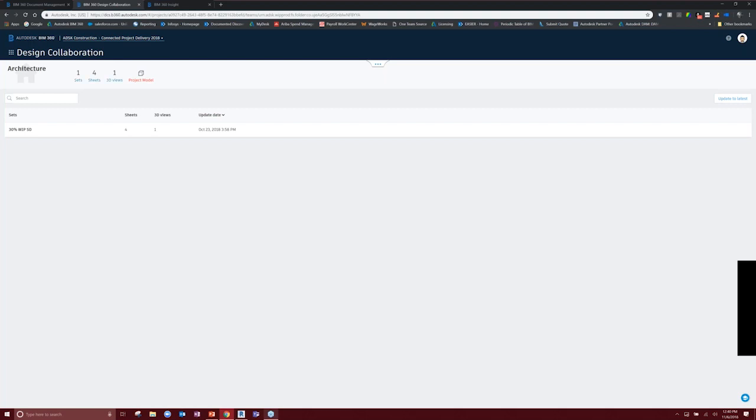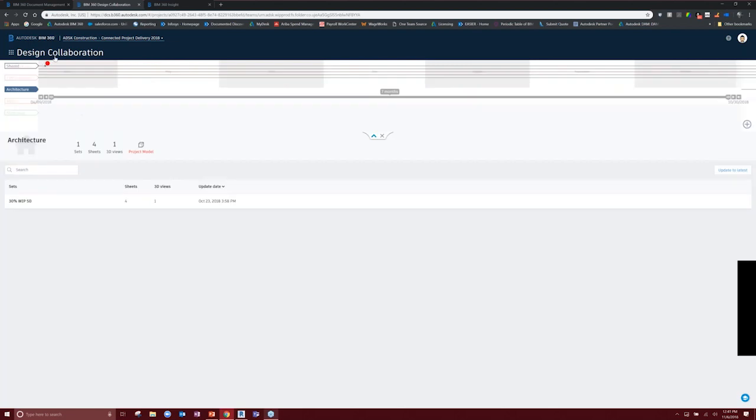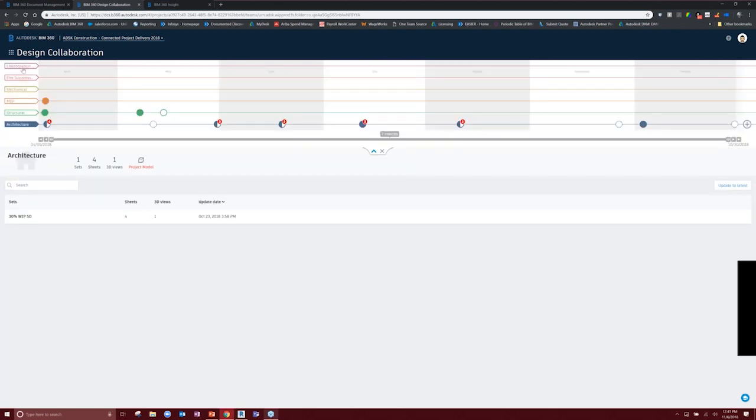I have 3D views. I have project models, okay? I also have this weird radio button here where I open the project timeline. Some people call these a swim lane, but basically this is a timeline that shows every time either I have created a package for distribution to the other teams, or other teams have created a package for distribution to me.